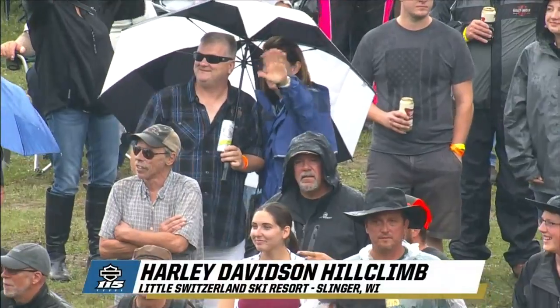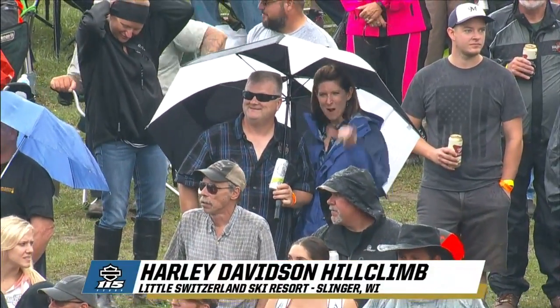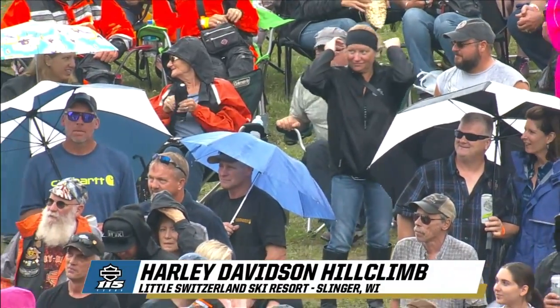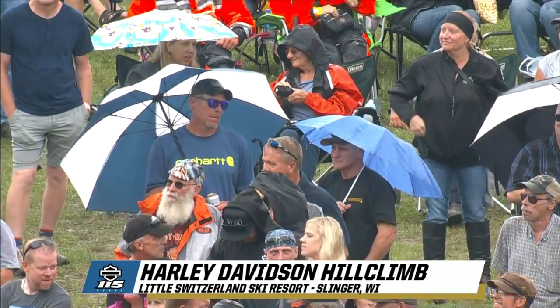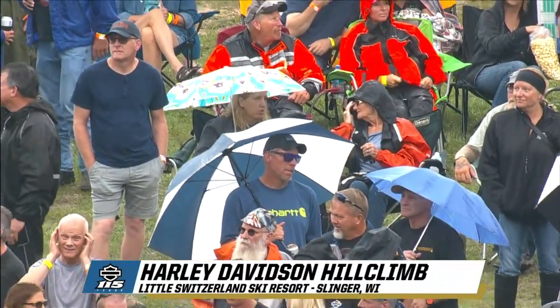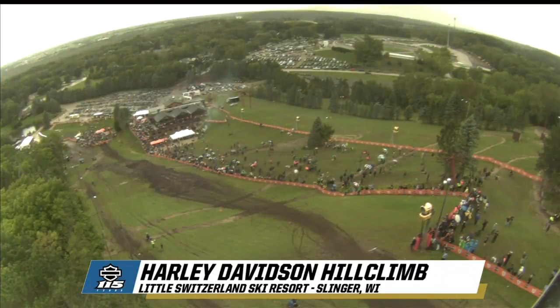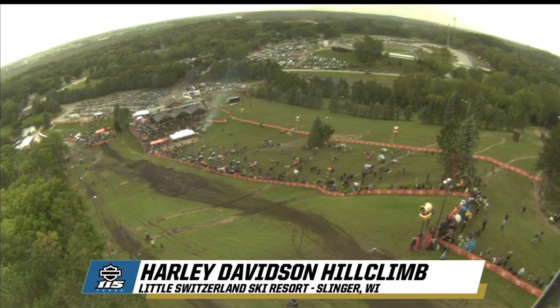Well, we're just getting started out here today at the Harley-Davidson Hill Climb. The Open Pro is the next ones. They'll also be hitting front and back here on the course. As you see, the rain's coming down here at Little Switzerland Ski Resort in Slinger, Wisconsin. It's so funny how you look around and you see some of the fans out there. Some are in T-shirts, cut-off shirts, just a baseball cap. And then you see some in full snowboard jackets, umbrellas. So it's pretty incredible.